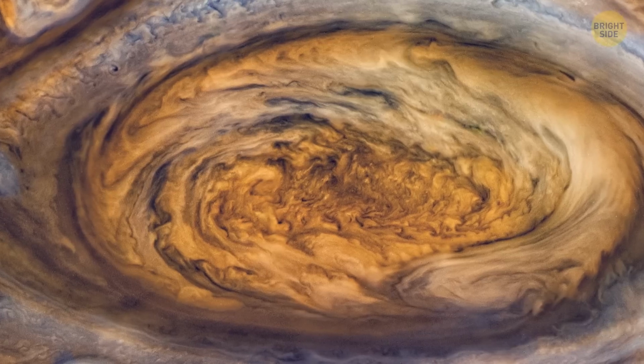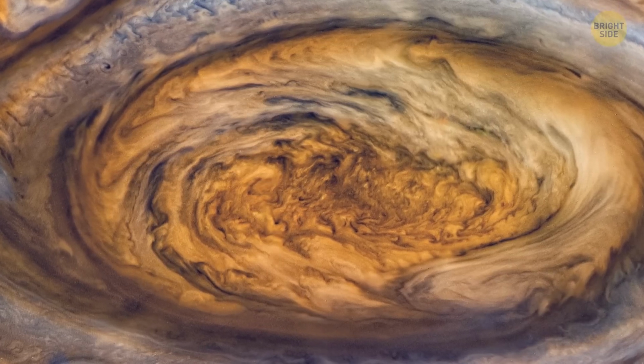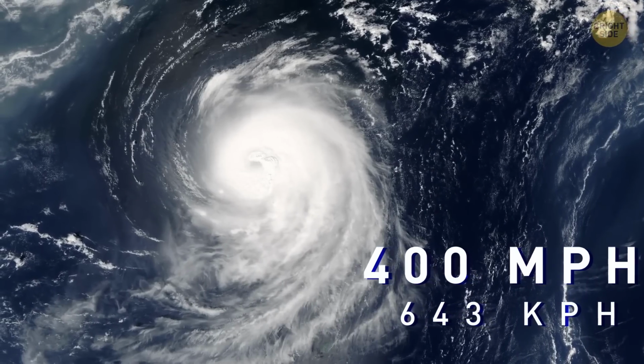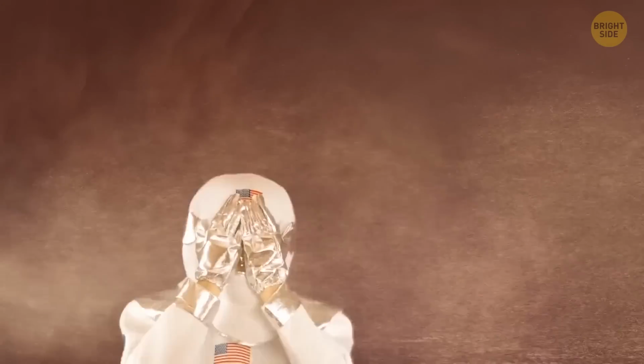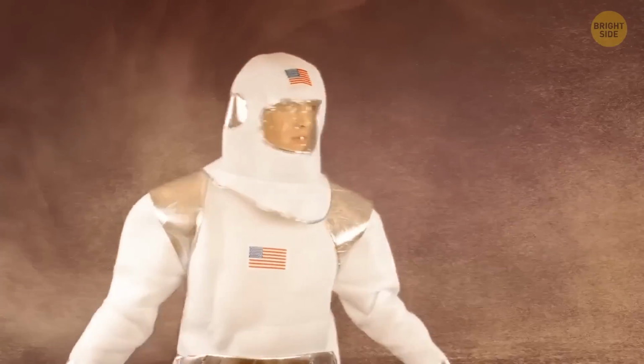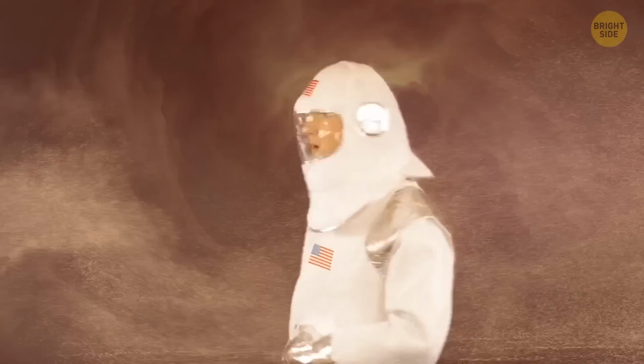The wind speed at the edges of the storm can reach a mind-boggling 400 miles per hour. That's faster than Earth's tornadoes. At the same time, if you found yourself at the center of the Great Red Spot, you wouldn't be too impressed. The winds there move way more slowly.